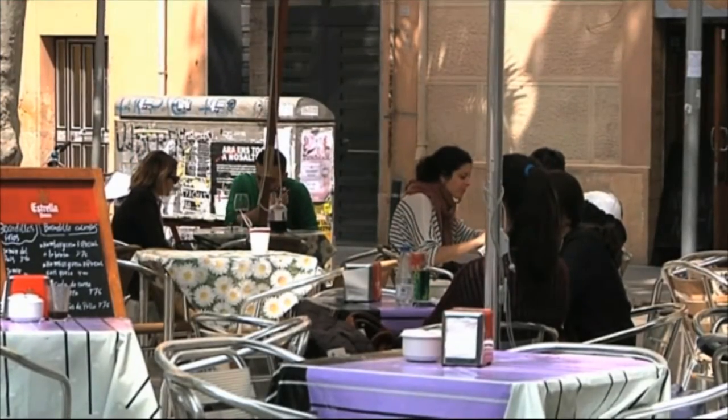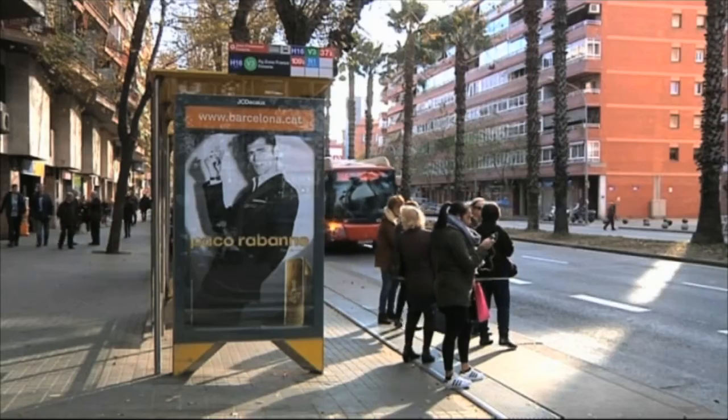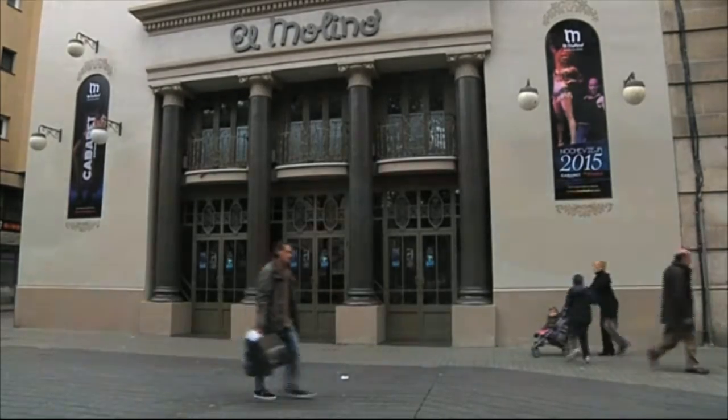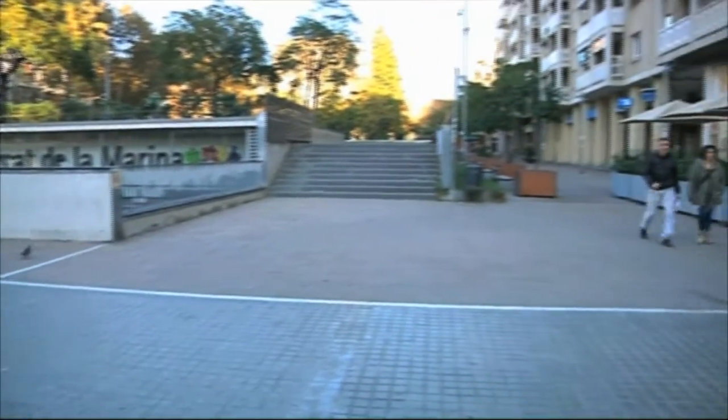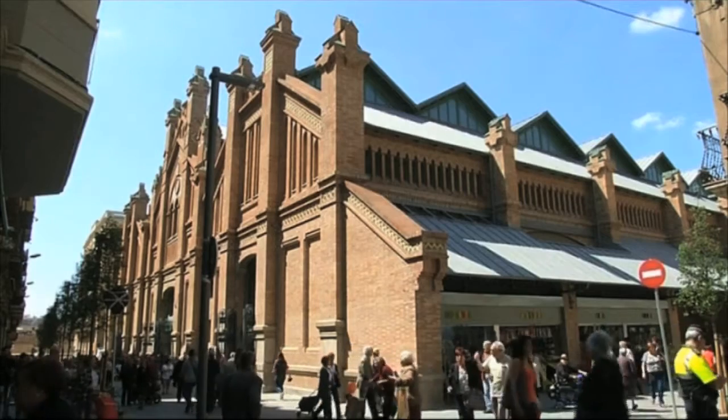However, what really defines the nature of these neighborhoods is the activity in the squares and streets, which have little spots but also large avenues, theaters, markets, and some of the most dynamic commercial areas of the city. They liven up the street life and encourage neighbors and visitors to walk along our neighborhoods.